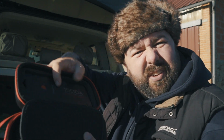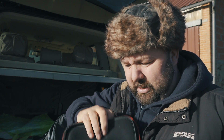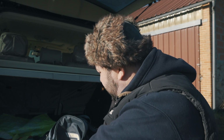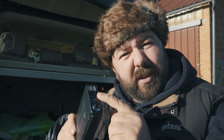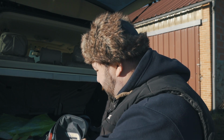I don't know if you can see that. Let me turn it into the light. That's a power pack with the jump leads in the bottom there. Funny enough, that's got a torch in the end of it as well. Hold that button. Yeah, ta-da! Now, this power pack has also got 2 USB outlets in it, which, if you're out and you're stranded, you can charge your mobile phone. Very handy. So that's that.